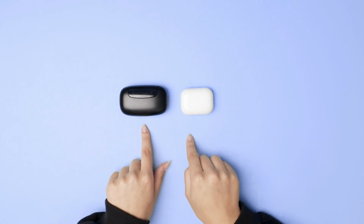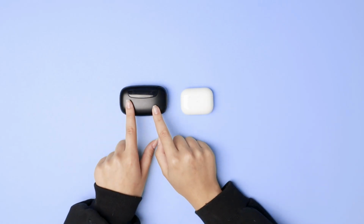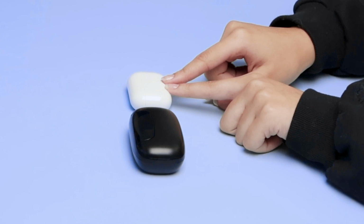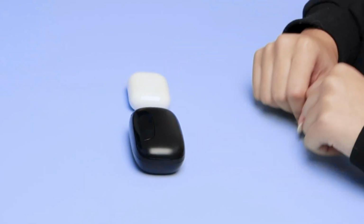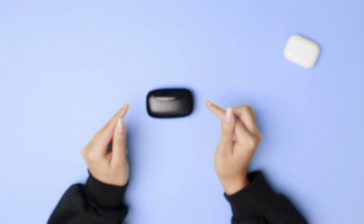This or that. Let's talk about both of these earbuds. Right here we have the Tagry, and this is the AirPods Pro second generation. So let's break down their pros and cons. Let's first start with the Tagry earbuds.